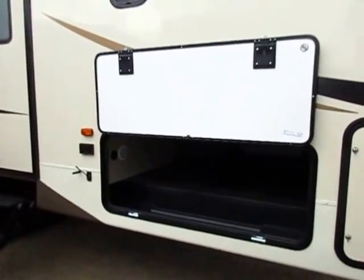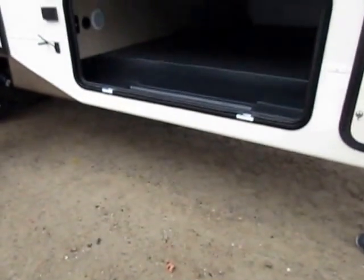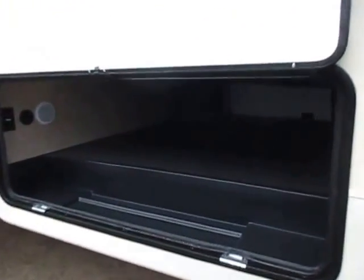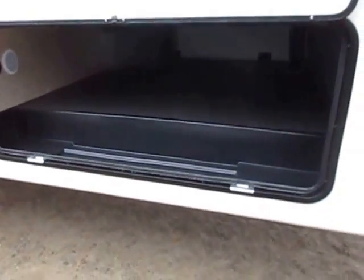This is just better. Baggage doors, you see, they're huge. First of all, they're wide because you don't stack stuff on top of one another in baggage compartments. You stack cargo side by side. So, a wider baggage door is better than a tall one.